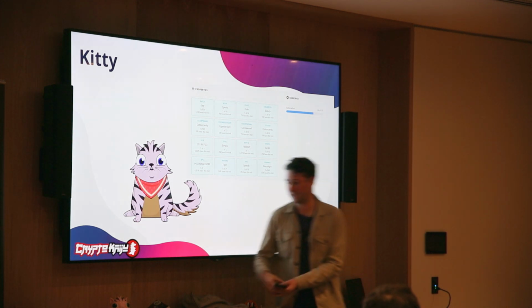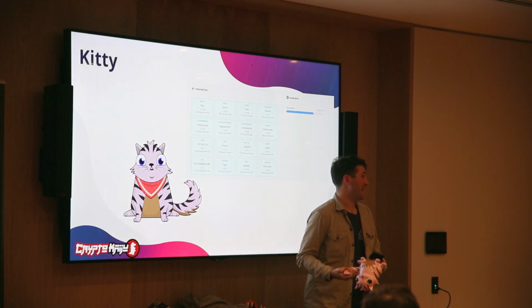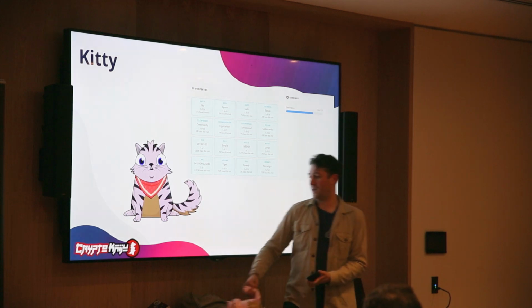So yeah, if you were to actually do it, you would just scan the foot. It'll give you an NFC ID. You type it into our DApp, and it will bring up that.